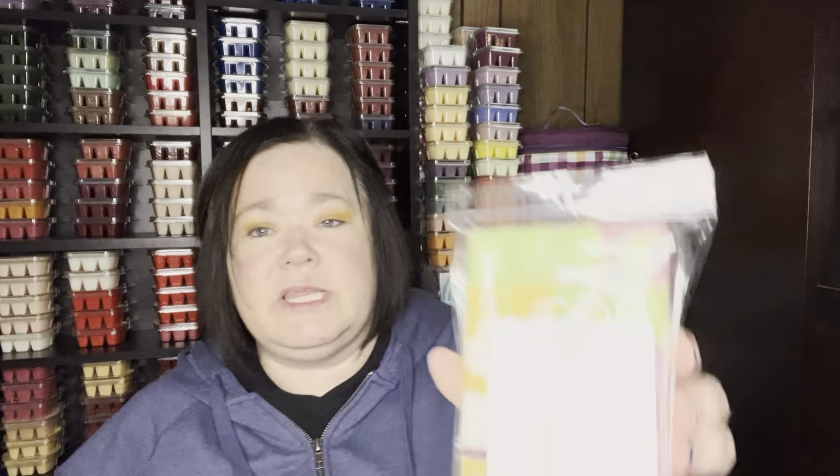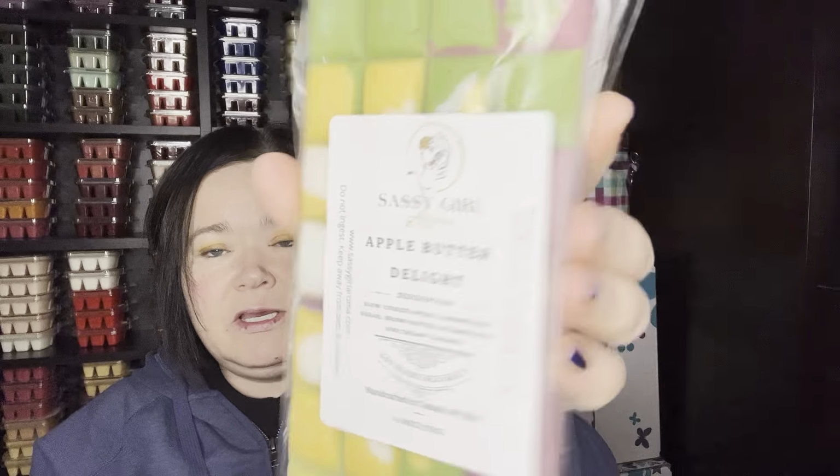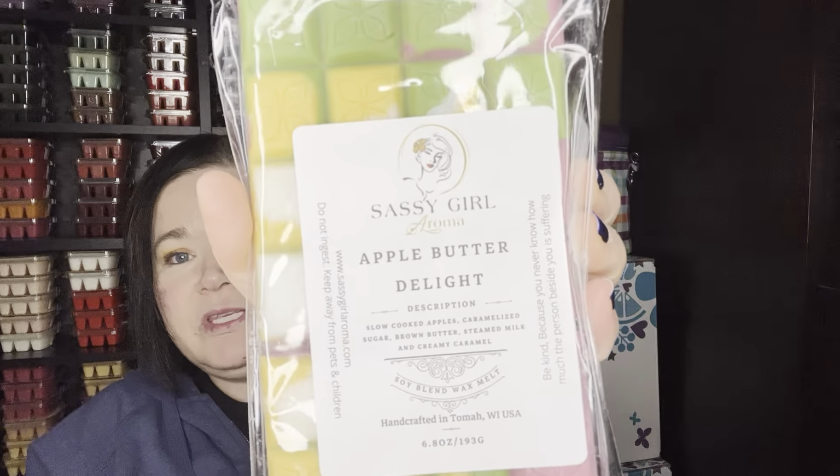Ugh, so good to have this. I loved it when I bought it maybe a year or two ago. It's fantastic. Christmas pajamas. And then Apple Butter Delight, which is slow cooked apples, caramelized sugar, brown butter, steamed milk, and creamy caramel. This is a repurchase for me, but I haven't actually warmed the first one.